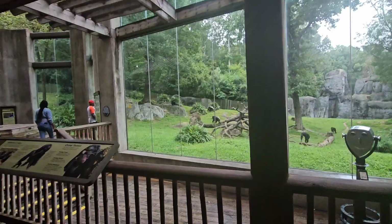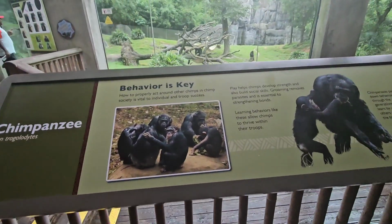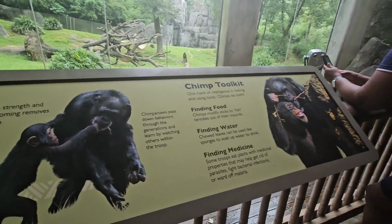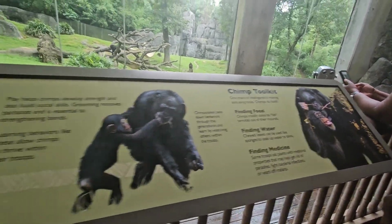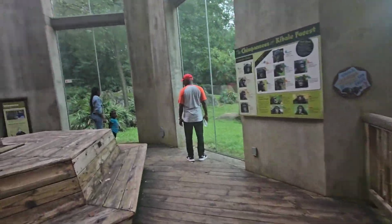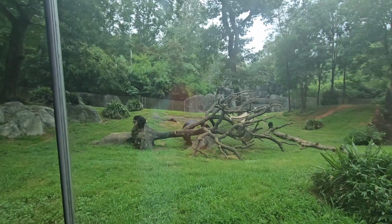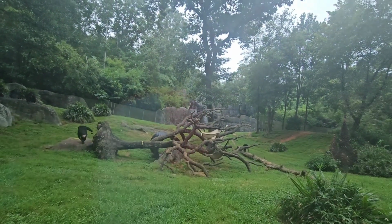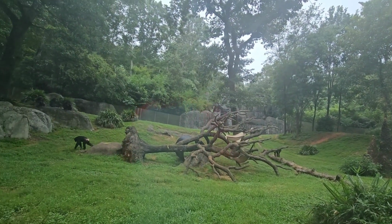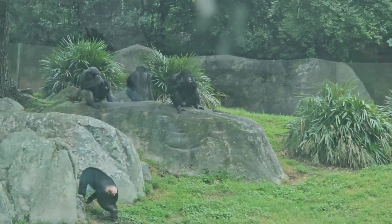All right, so we're here at the chimpanzee exhibit. Behavior is key. Chimp toolkit: finding food, finding water, finding medicine. So they're over here. Look at this one. I think that they are more friendly. Yeah, so let's go inside. Not like the gorilla. The three of them are over there sitting on the rock. Inside. Look at them.